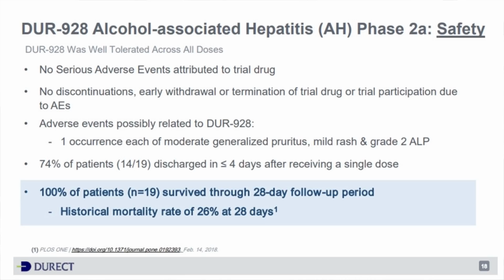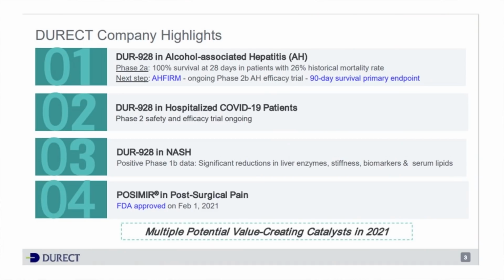There was one case where there was basically a mild rash. Now, on top of that, and even more impressive, is that 100% of patients survived through the 28-day follow-up period. That is compared to that historical mortality rate of 26% in those 28 days. So DRRX has the potential to be the first approved therapy for AH, but it's also being looked at for some other uses too. It is currently in a phase 2 safety and efficacy trial for hospitalized rotavirus patients and has seen positive phase 1b data for NASH.